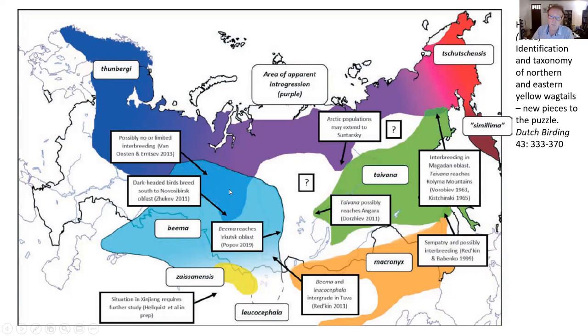But notice here that the proposal is that Plexa is actually an introgression between Thunbergi and Simillima. And of particular interest is that, as I mentioned earlier, genetically, birds east of here are distinct as eastern yellow wagtails. But many of the birds up to about here actually call like western yellow wagtails. So you have birds that call like western that are actually genetically eastern, which is kind of interesting. It also means that the call is a kind of one-way character. Basically, if it calls like an eastern, then it's pretty much an eastern. But it's possible that you could get some confusion in here.